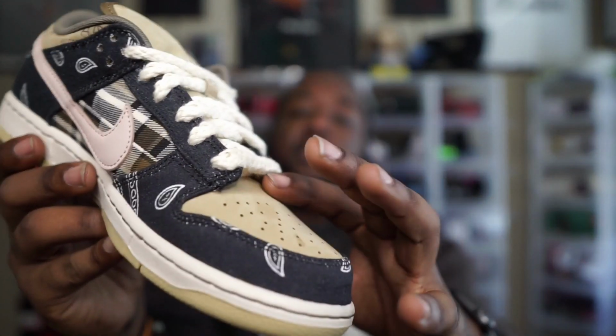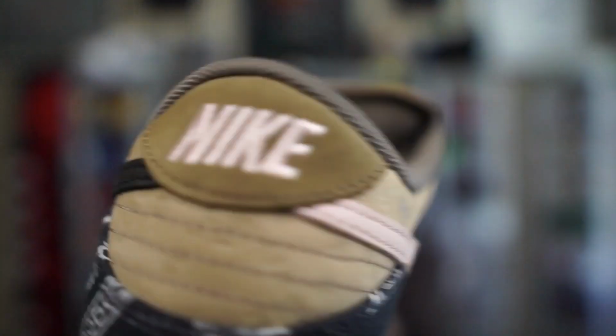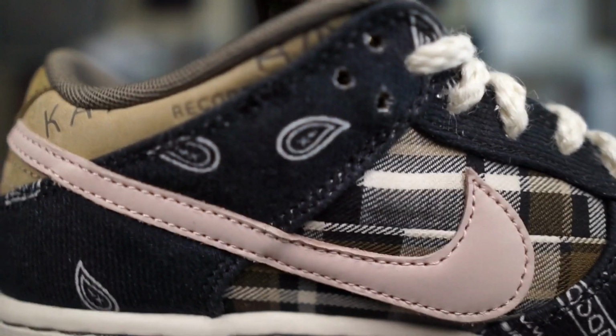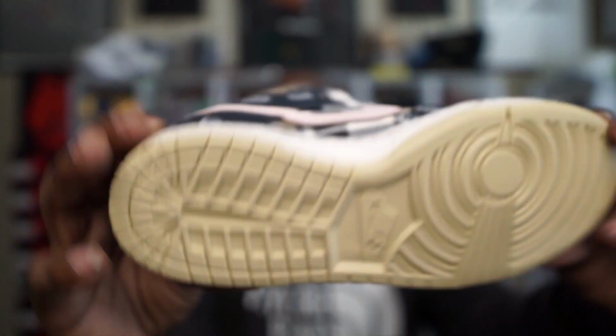You got the nice beige suede on the toe box, has the paisley bandana print, which actually peels off to have the Cactus Jack emblem showing. Has like the Burberry print on the mid panel. Has a black swoosh on the outside and the pink one on the inside, man. All tan outsole. Just a really nice detailed pair of shoes.